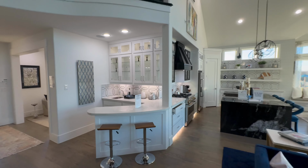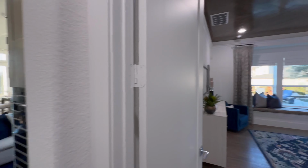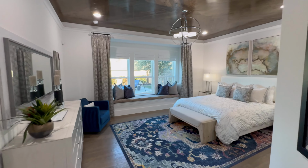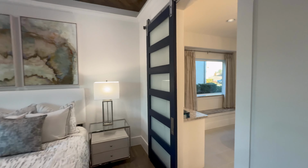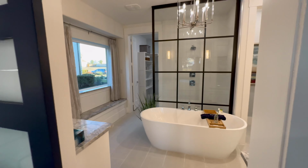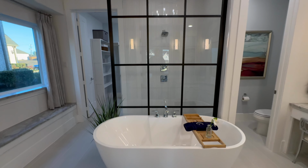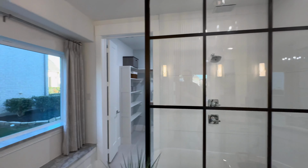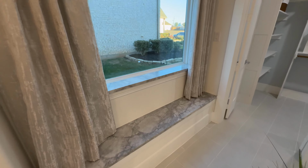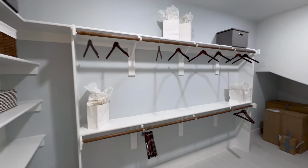And let's stroll on to the master bedroom. So we got 2 bedrooms on the first floor, y'all. This is the master bedroom. And the master bath. Nice, look at that right there. Modern glass. Standalone tub. Walk-in shower. Bench area. And huge walk-in closet.